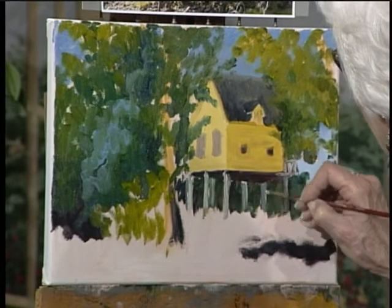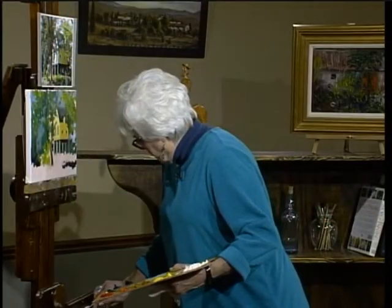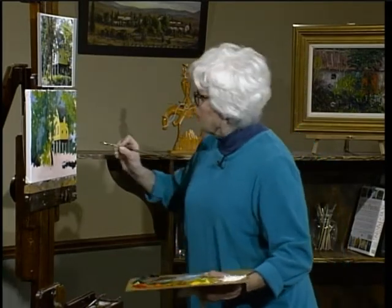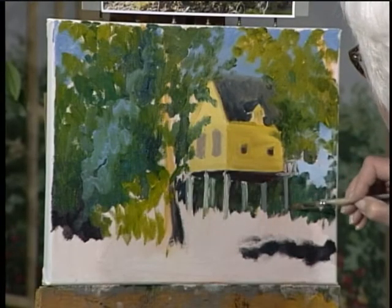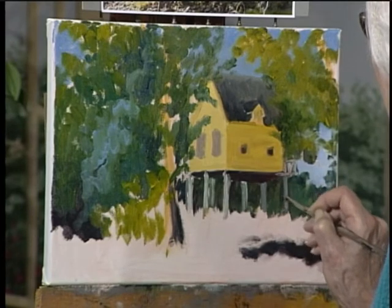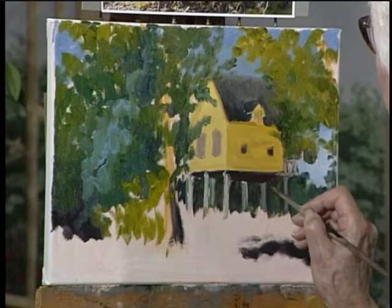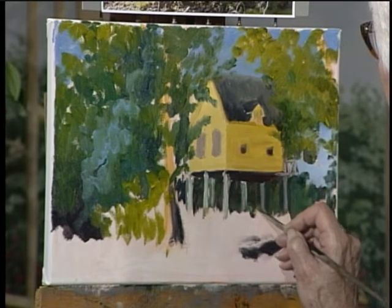Now, these are kind of wide, as you can see. So we'll just go back in there and we'll narrow them up with some of the darker green. And, well, I just got the 30-minute sign. I thought I'd been going a lot longer than that. That means we're halfway through the show. And I have more than half of this canvas painted. Hey, I'm doing okay.